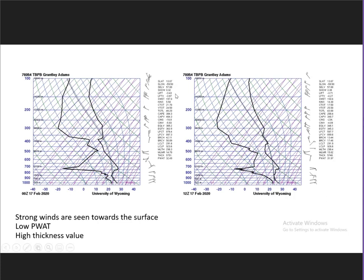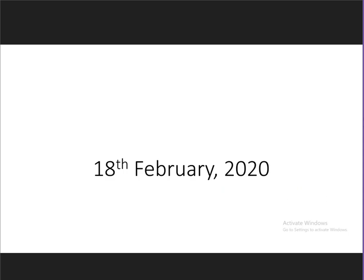Yeah, a little more. Kathy, and that's the leading edge, right? Yeah. Okay. Yeah, leading edge. So we're looking at the leading edge starting to come in. So this is the 18th.